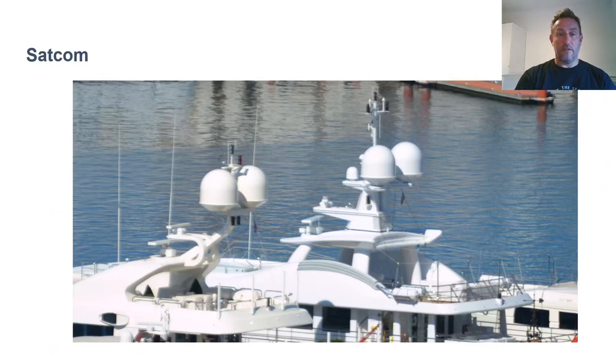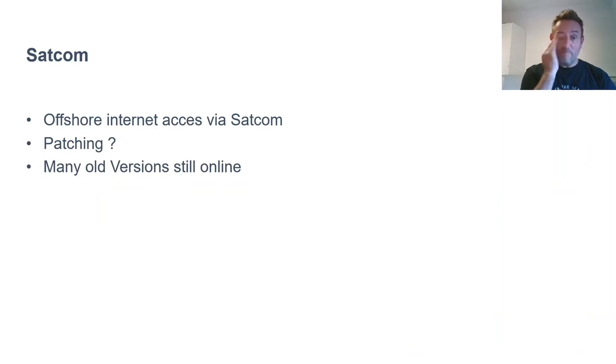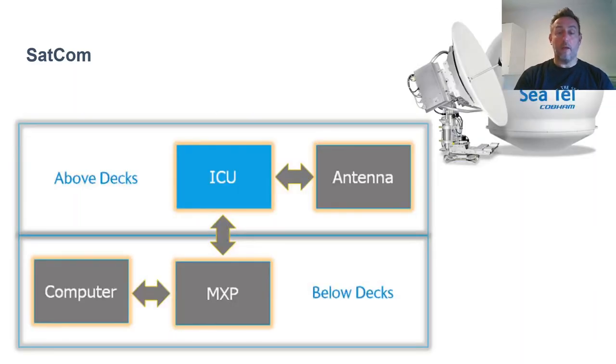Satcom is another thing I had in my last talk, with a couple of vulnerabilities in it. So yesterday I looked up some systems there, and there are still a couple of them online. Why Satcom? You have offshore internet access via Satcom. Patching mostly not, and still many old versions are out there online. Technically you have a satellite antenna dish on top of the ship with an ICU unit for that, and then under deck you have a computer that's connected over a media exchange protocol system to the ICU. That's simple. Yeah, it's a little bit more complicated, but that's how it looked.